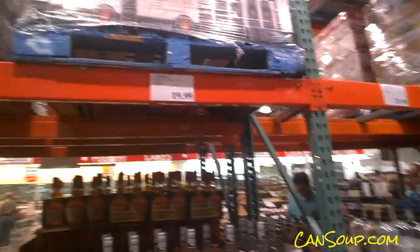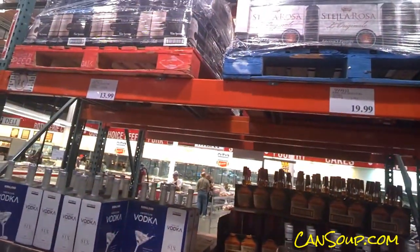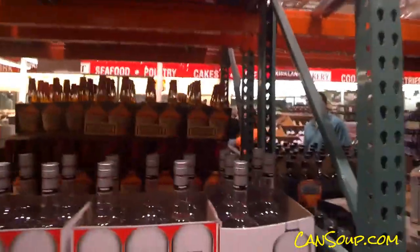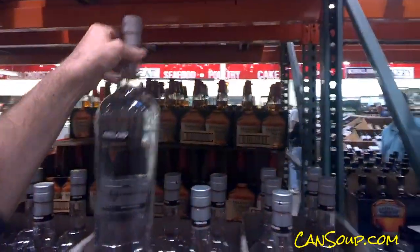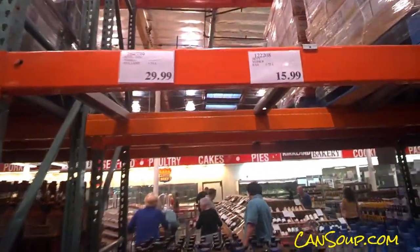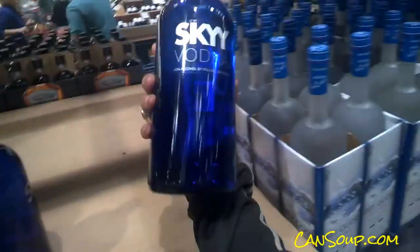$13.99 for the Kirkland stuff. Oh, the France stuff is more. More than American. Interesting. Ketel One is $10 more. Holy smokes, Ketel One is $10 more than Sky. And we're talking 1.75. This is huge. That's 2/5, I believe, is what it is.